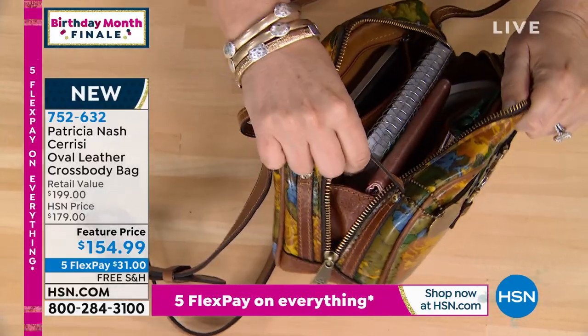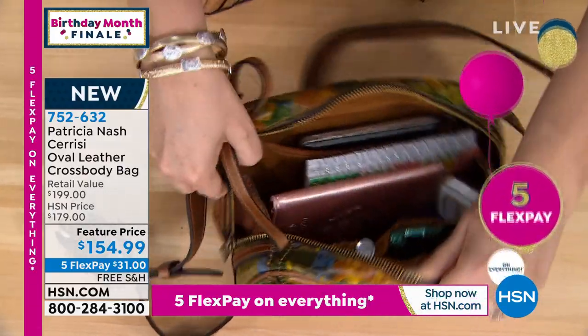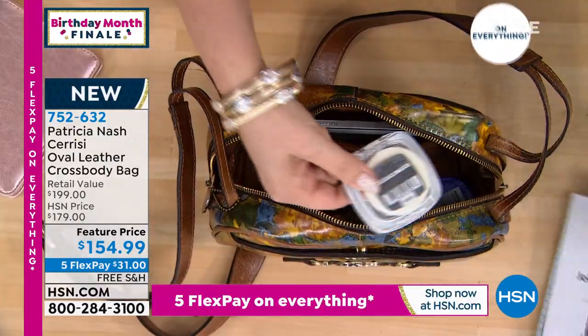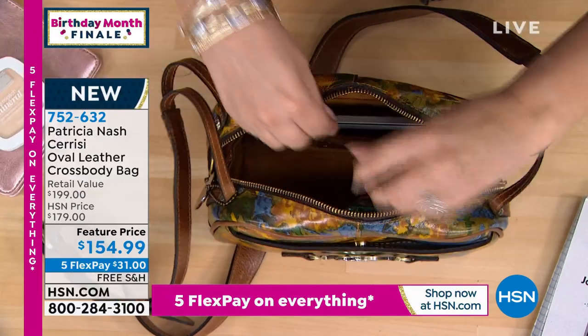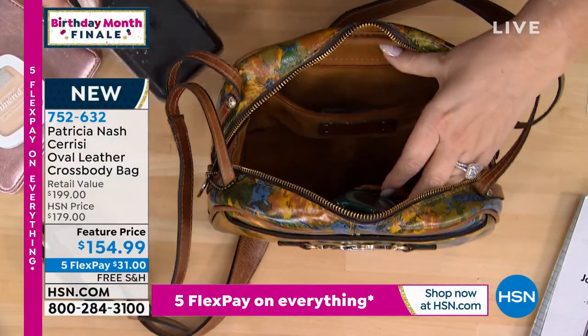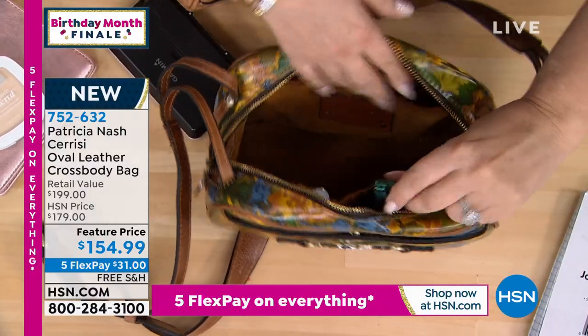And see that gusset on the side? That's a full leather gusset, so you can open up the zipper all the way, but things don't fall out, and then get in and put out whatever you need to do. But we always have so many things that are kind of oblong, don't we, that are horizontal. It's nice to have a bag like that.